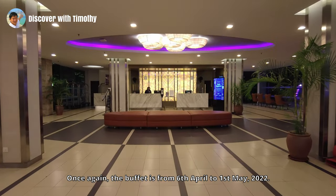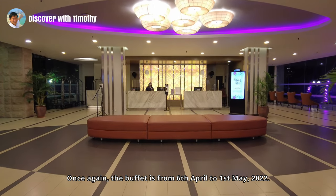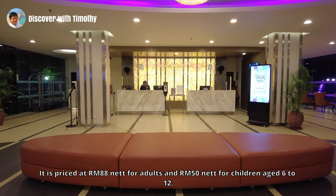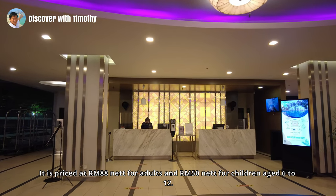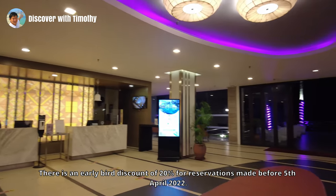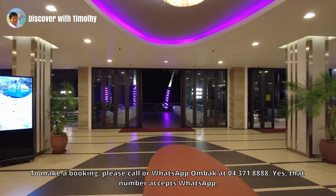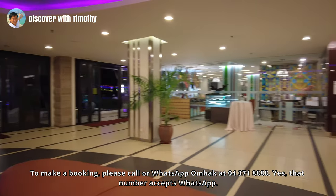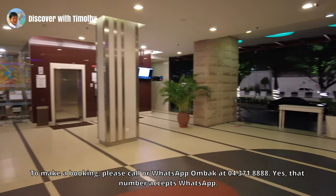Once again, the buffet is from 6 April to 1st May 2022. It is priced at 88 ringgit net for adults and 50 ringgit net for children aged 6 to 12. There is an early bird discount of 20% for reservations made before 5th April 2022. To make a booking, please call or WhatsApp Ombak at 04371-8888. Yes, that number accepts WhatsApp.